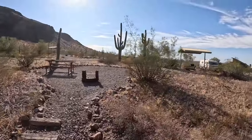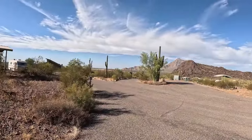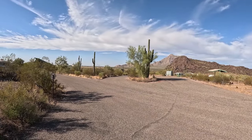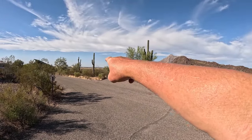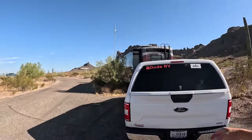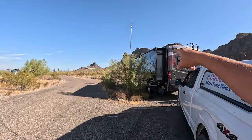Check that out. We got saguaro cactus. Saguaro. If you look right out there, you probably can't see it on the camera, but that's I-10. We left Las Vegas this morning, headed to a harvest host, but we just decided to keep going, and we drove for almost 10 hours. And we are here at Picacho Peak, and that's the Picacho Peak up there.